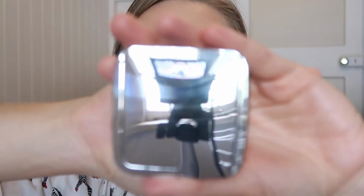The next thing I'm going to use is the Hourglass. I don't know if you can see that. I think you're just getting reflection. Woo! So it's the Hourglass Euphoric Strobe Light, and it looks like this. It's so pretty. It's this beautiful gold champagne sort of color.